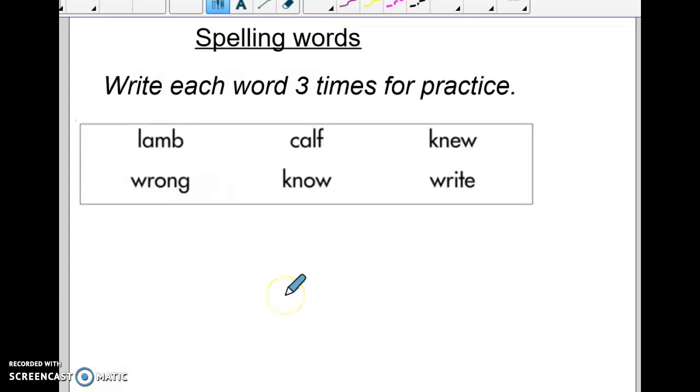Today, I want you to practice writing your new spelling words 3 times each. The words are lamb, wrong, calf, no, like I know the answer, knew, that's I knew the answer, but I forgot it, and right. This right is like I'm going to write a word with my pencil. See? There it is. Write your spelling words.